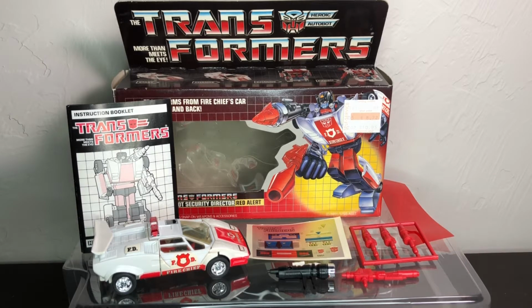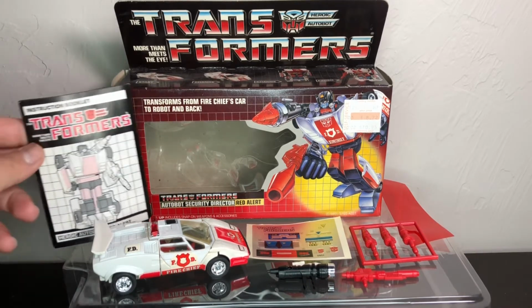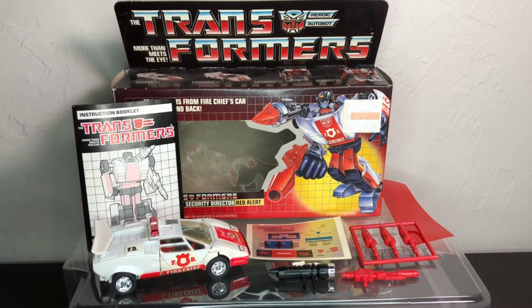I wanted to spotlight my most recent vintage toy acquisition, which as you can see is the Generation 1, the G1 Transformers Red Alert. Red Alert, of course, as you know, is an Autobot and is the Autobot Security Director. And I was very excited to have had the opportunity to acquire this great piece.